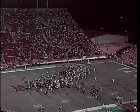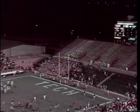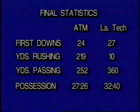All right, coming up on our post game, a couple of scoreboard reports from Michael Barnes in Oklahoma City. We'll be talking to both J.B. Grimes and Bill Johnson on the post game show. We'll have a play of the game. We'll go back and recap some of the highlights as well. So you stay with us. A&M has won it tonight, 37-17 over Louisiana Tech. This is the Texas Aggie Sports Network.